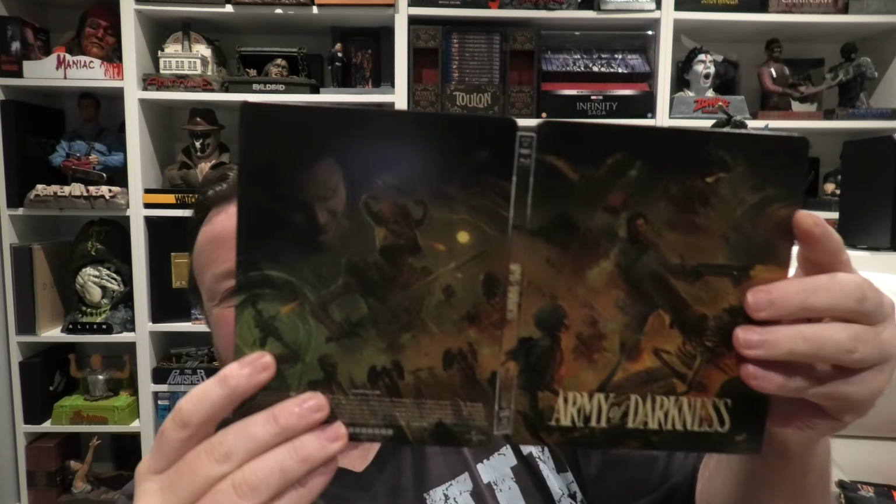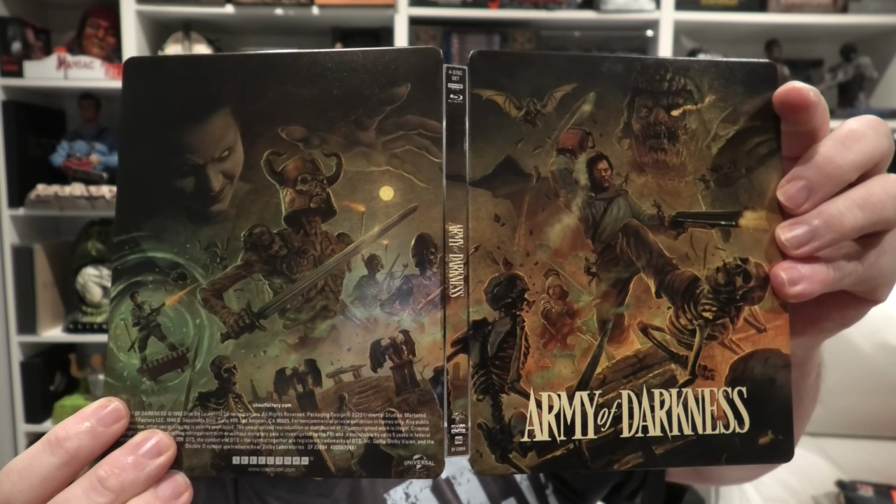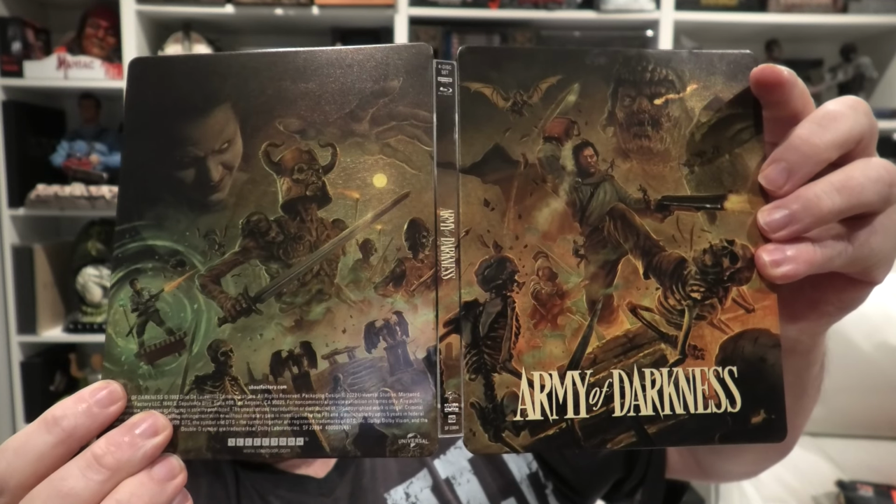And it makes all the sense in the world when you open it up. But look at this. Look at that. It's probably one of the best steelbooks that I've seen from Scream Factory. And it's great to finally now have it in my collection.